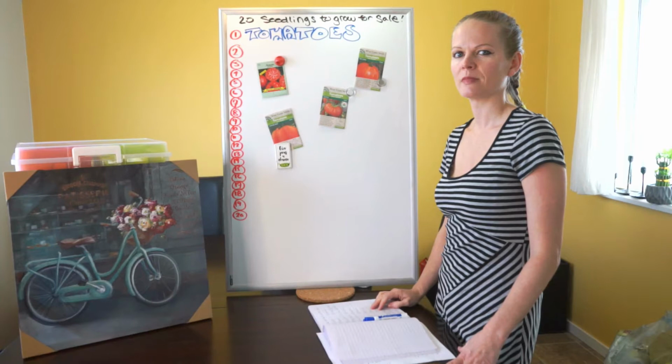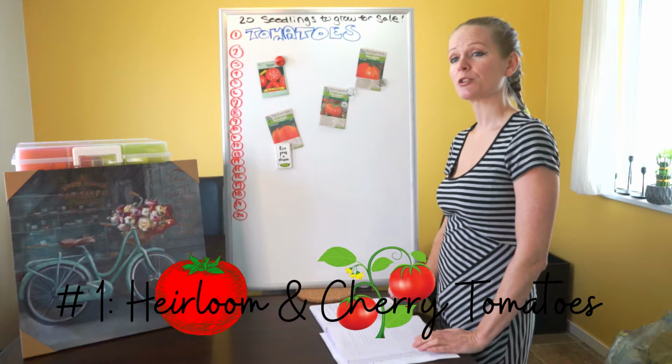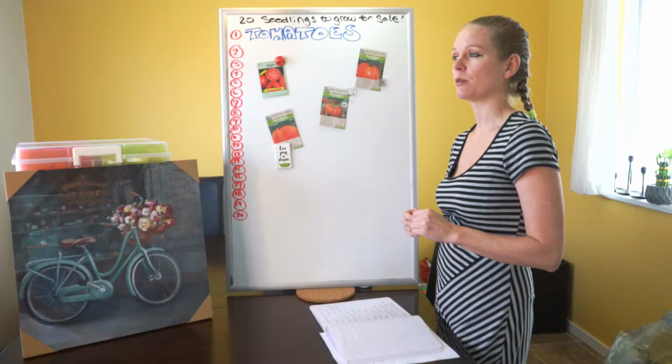Surprise, surprise, right? Everybody loves tomatoes. It's a great one to grow for selling as seedlings. Make sure you grow a variety. Make sure you grow cherries and large tomatoes because some people fancy either one or both. Make sure you get really healthy seedlings. Start them early, like February, January, as early as possible, and have really healthy seedlings for sale.